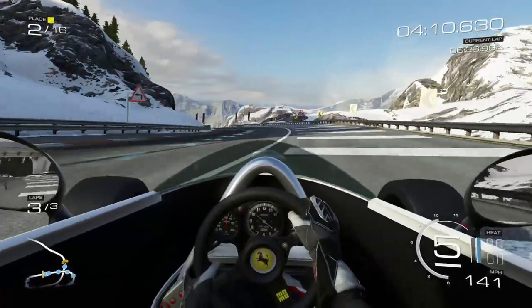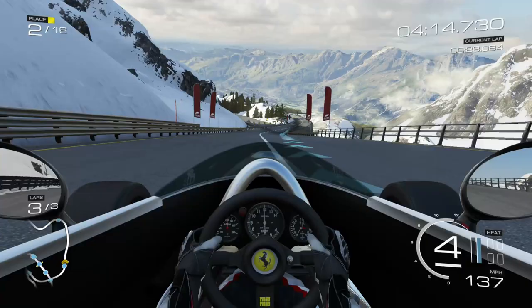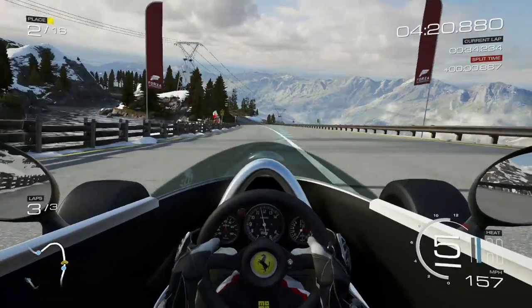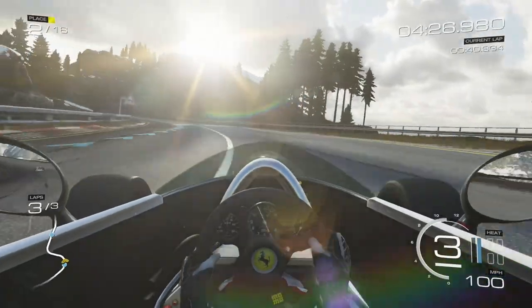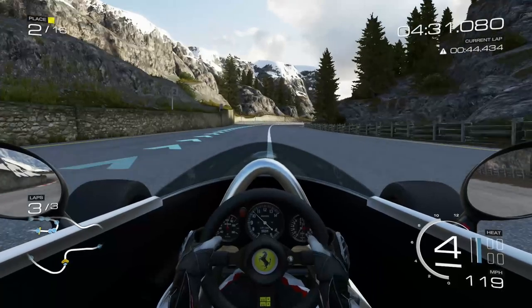Oh yeah, somebody's coming there. If I make a mistake, there could be a problem. If I don't make a mistake, I don't think it's gonna be too close. Let's get out of the tunnel first. Get out of the tunnel. Actually, we'll check it as soon as we get to this straight.